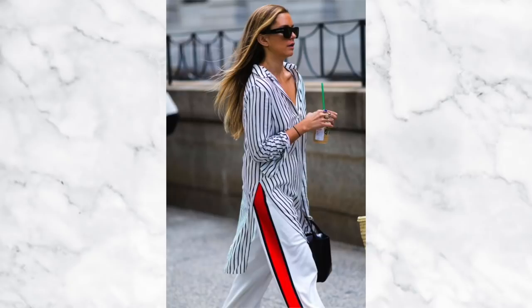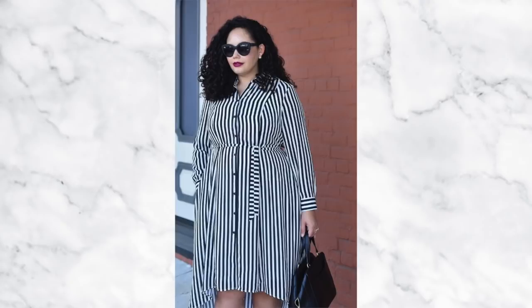And yes, while that is true, the thing to be really conscious of is making sure that you choose a small, thin, narrow stripe. It's a little bit like what I said earlier about patterns. The larger the pattern, the larger you appear, the larger the stripe.